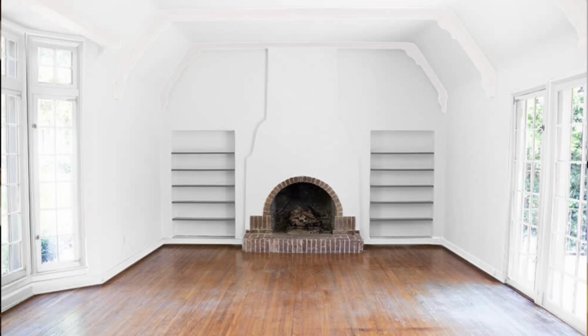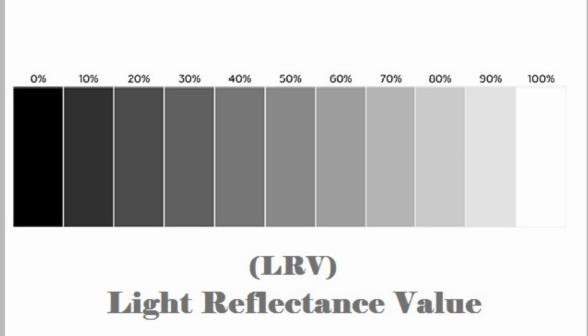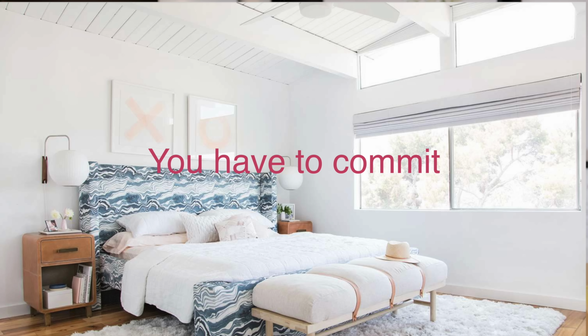1, you paint everything the same color, except the floor, of course. Everything, floors, trim, baseboards, doors, ceilings, walls, everything goes out the same color. Doesn't matter if it's light or if it's dark. As you can see, both ends of the light reflectance value spectrum can work to make this tiny space look bigger, but you have to commit. You have to do everything the same because the minute there's a line that's an accent color, it breaks the flow of the eye and instantly the space starts to feel puny.